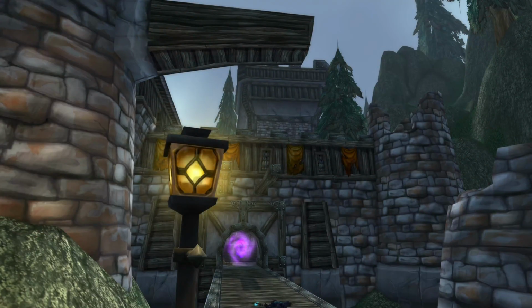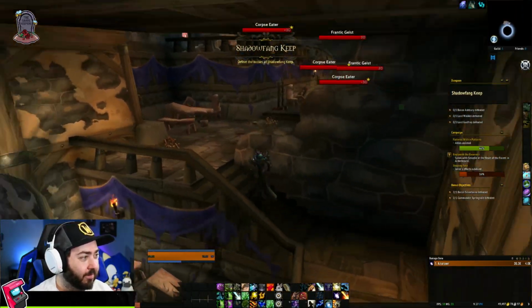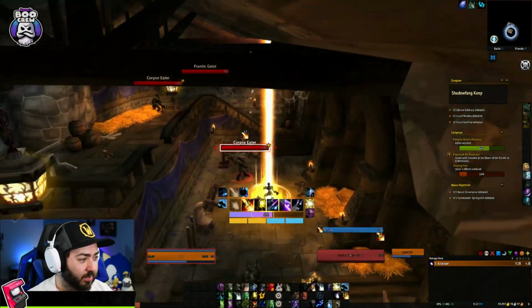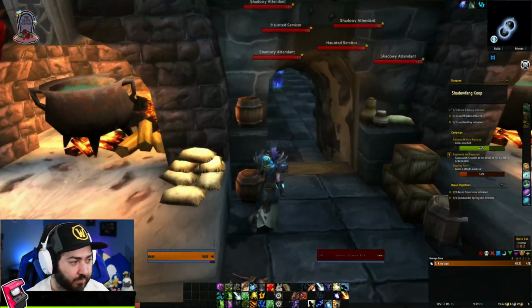Next up on the list is Shadowfang Keep, one of my favorite classic dungeons and an original home to Arugal, aka the dude who brought Worgen to Azeroth. This keep is a rundown mess of corpses and destruction, and oh boy is it just glorious and a creepy dungeon. Its original iteration was the headquarters of the Worgen leader Arugal, like I said.